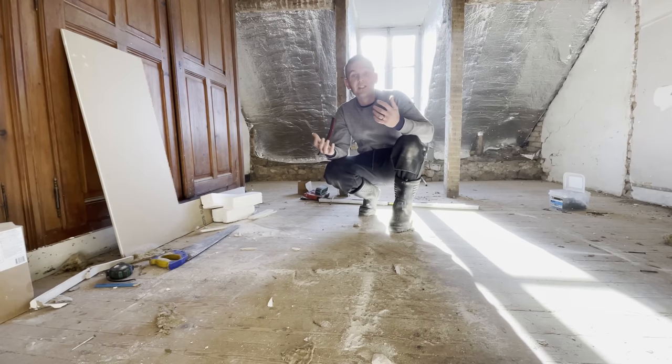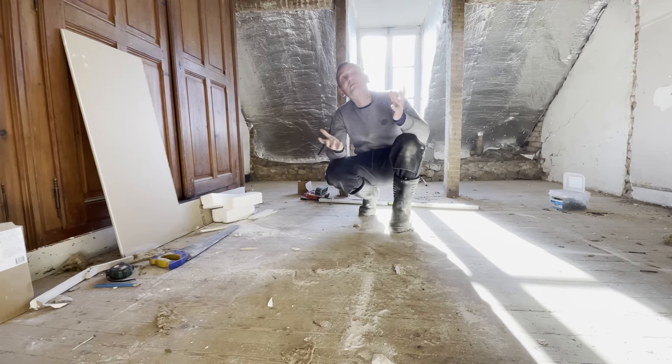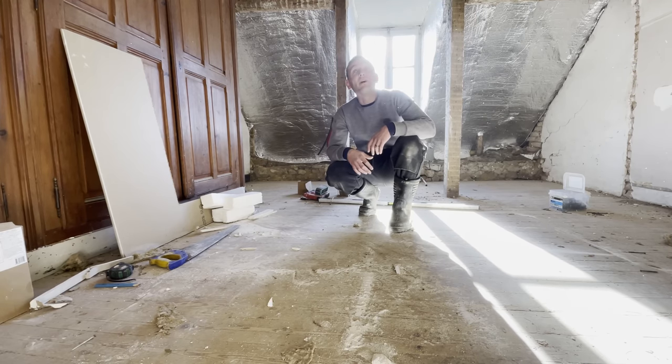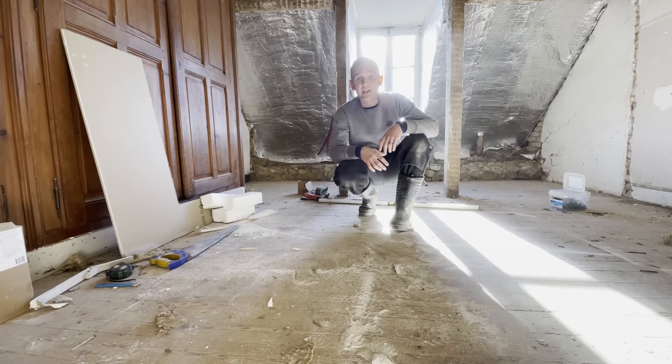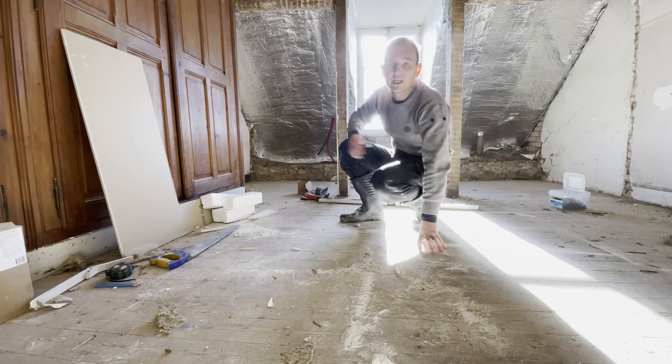So we've got the roof insulated in here. We've got the plasterboard up. I'll do a quick run around so you can see. And the roof's not that flat, so there's a few wobbles, but it'll give it a bit of character when it's done.